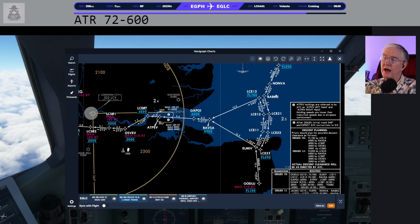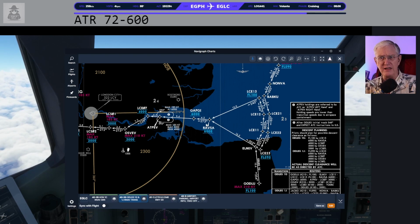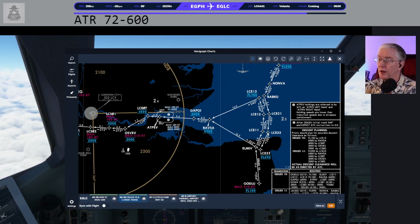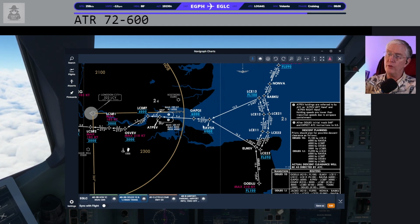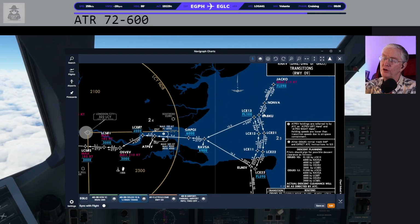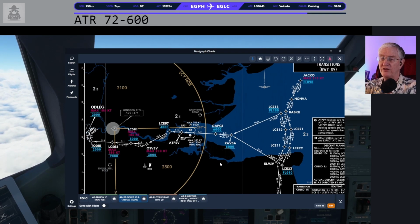So if you're coming in here and we're between BABKU and LCE 21, and there's nothing between me and RAVSA, they're gonna say, go direct RAVSA. They wanna get you in there, okay? But if there's a bunch of other planes, they may actually make you do the whole racetrack. While if there's an airplane ahead of you and there's nothing ahead of it, they'll move that to RAVSA so that they can keep the traffic flowing. So really what I will do is somewhere between JACKO and BABKU, I'm gonna try and do a direct to RAVSA and descend to 6,000 feet.